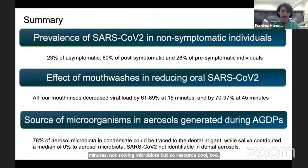And so to summarize, the prevalence of salivary carriage of SARS-CoV-2 is significant. It's 25% of asymptomatic, 60% of post-symptomatic, and 28% of pre-symptomatic individuals who do carry SARS-CoV-2 in their saliva. In post-symptomatic individuals, the levels are higher, at least 1 or 2-fold magnitude higher than in asymptomatic and pre-symptomatic individuals.